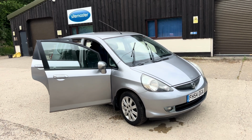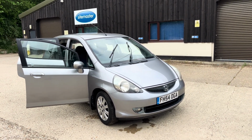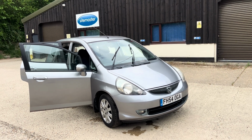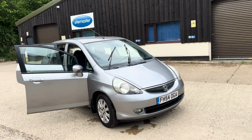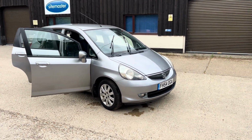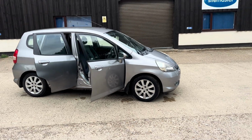Well folks, that's a 1.4 petrol Honda Jazz from early 2005. Very good condition inside and out, drives especially nicely. It's in stock now. Now we can deliver this car anywhere in the UK. We need your postcode to give you a quote.